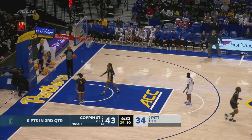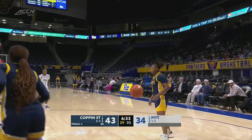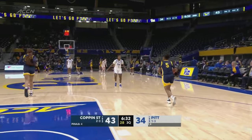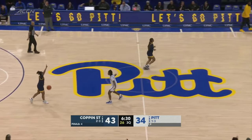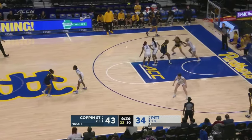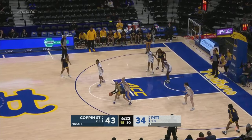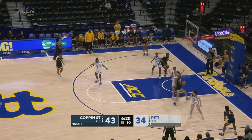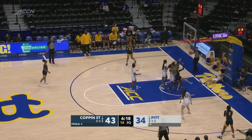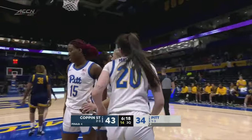Possession arrow now goes the other way with Coppin State after the jump. Still looking for their first points of the second half. Here's Gray. Washington's on Blackstone. Goes to her right, fights through contact, and that's going to be a block on Marley Washington's.